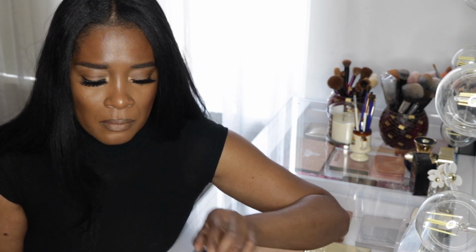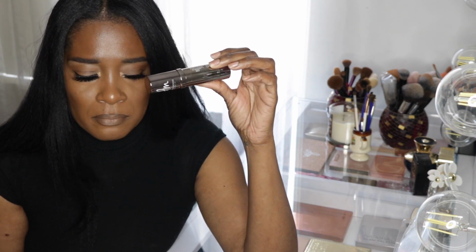But if you wore this W06 in the Vision Cream, this is more golden, this is more red. But if you can find your shade, I think this will be wonderful for mature skin. Oh, this is stunning. This is stunning. My skin just looks so radiant and so beautiful.